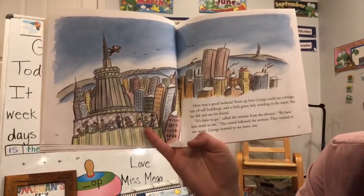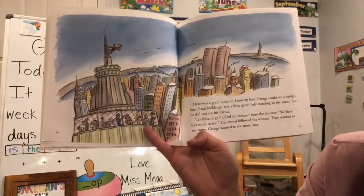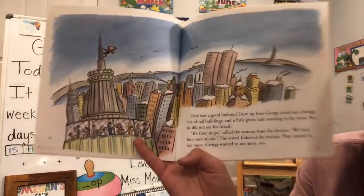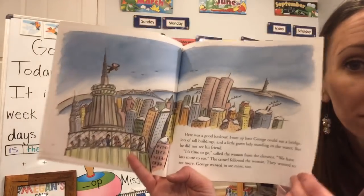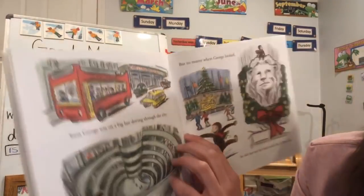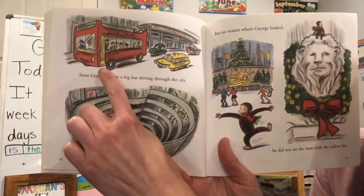"It's time to go," called the woman from the elevator. "We have lots more to see." The crowd followed the woman. They wanted to see more. George wanted to see more, too. Soon, George was on a big bus driving through the city.